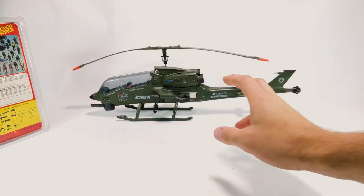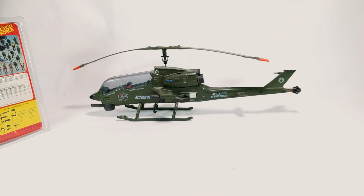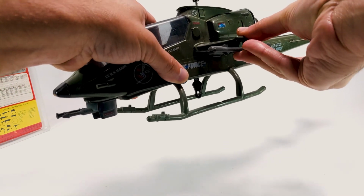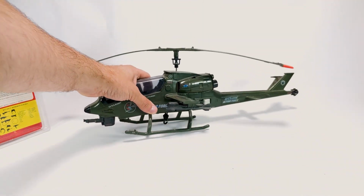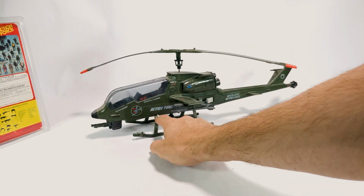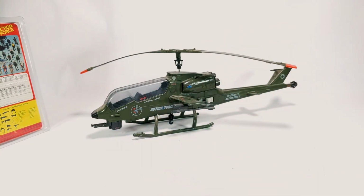So if I'm good at one thing, it's holding grudges about toys that got broken or lost that I was told were going to be replaced that never got replaced. So, you know, still waiting. Still waiting. But I think the only functional difference of this is that it says Action Force instead of G.I. Joe, but I'm pretty sure otherwise it is the exact same helicopter.